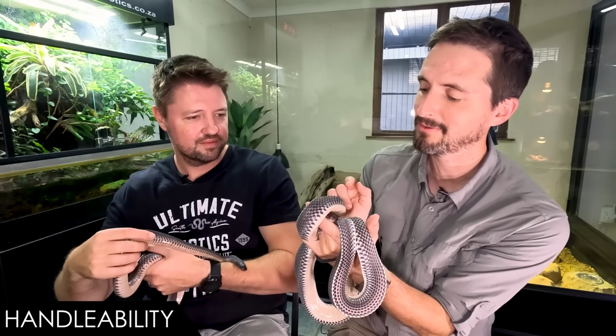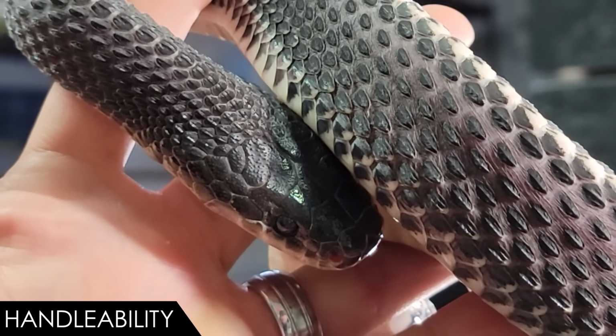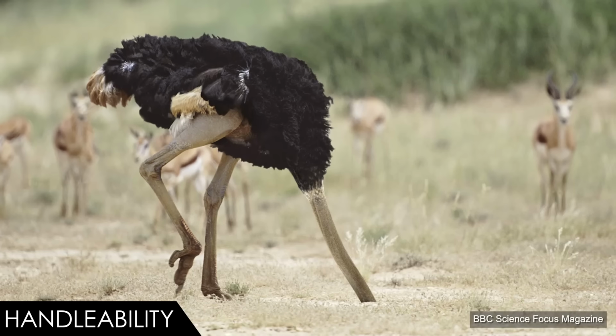You'll notice right now that this snake is hiding its head. And they're very, very inclined to do that when they get nervous, sort of like a ball python, but I would say to the extreme. And almost like the stereotype, not an accurate stereotype, but the stereotype for ostriches.